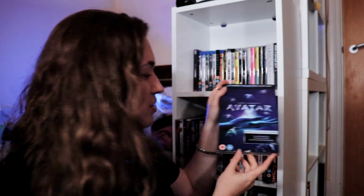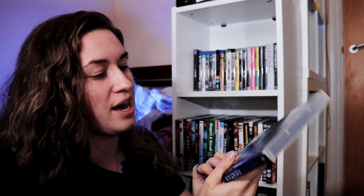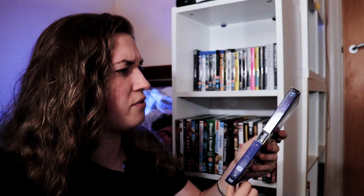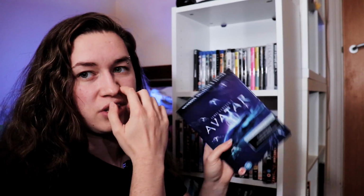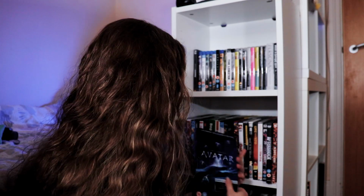Next, Avatar, but a special edition of it because it was cheap in CEX and I wanted it. And it comes with 3 DVDs and something, and it might have the deleted scene that, yeah.